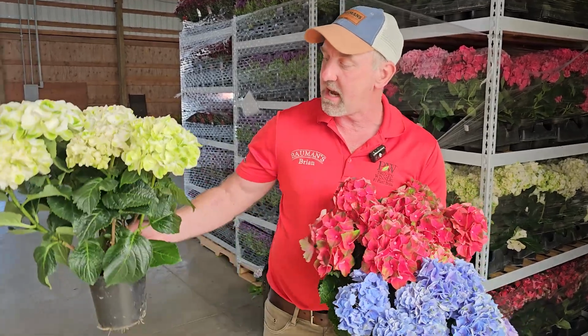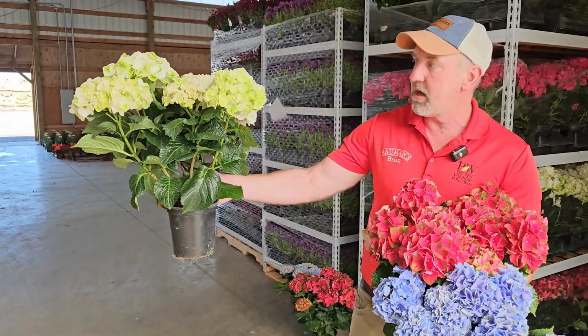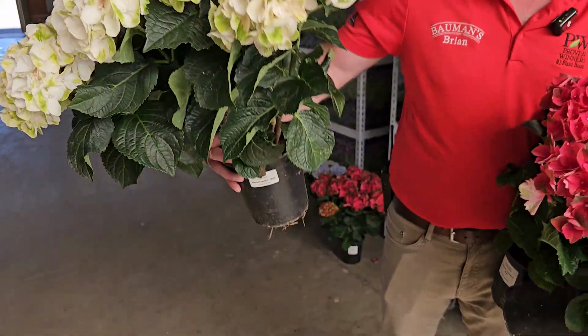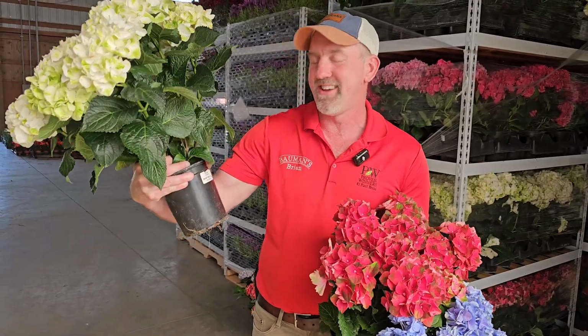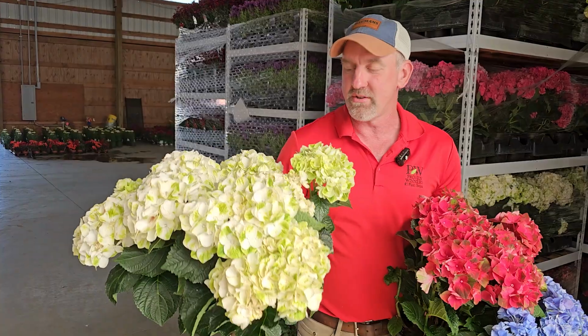All of these, I mean, check it out. This is just what they call a 6-inch pot. They're growing them to be really full. Look at all of the blossoms on that 6-inch pot. This one is a hydrangea I'd never heard of before. It's called Magical Verde Gris, not Verde Girls.